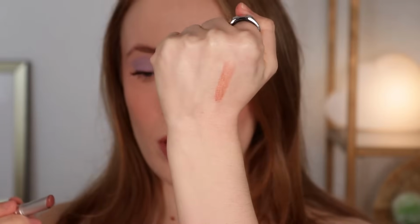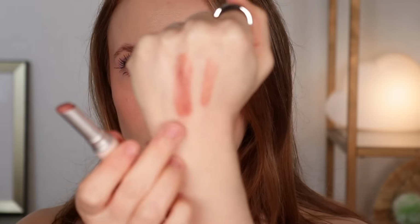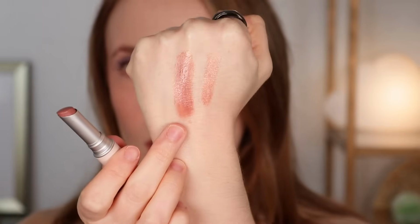Feels very moisturizing and nourishing, and kind of like a buildable level of pigment. So if you go in with one swipe, that's the amount of pigment you get. And then if you build it up a little bit more, you can build it up to about that level of opacity. Yeah, I love that. This is my favorite type of lip look recently, just a very soft, blurred, My Lips But Better shade. Like, it just looks so good, looks so natural, goes with anything.